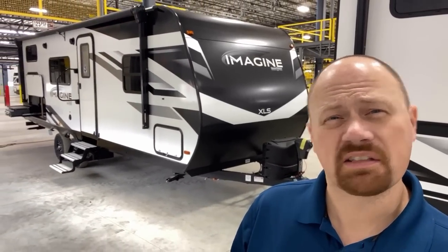You know what occurs to me? This RV is a little bit like me. It's kind of goofy and it sort of does things a little bass-ackwards.